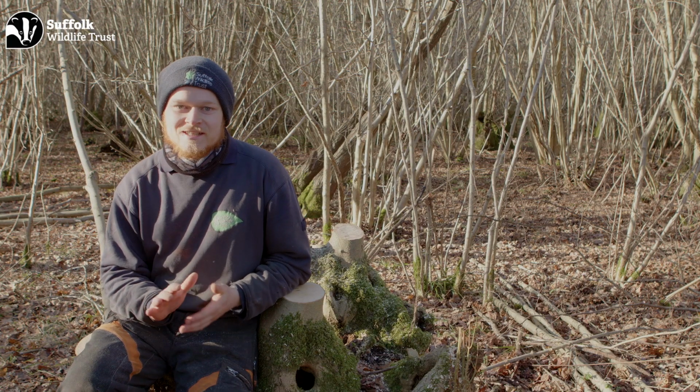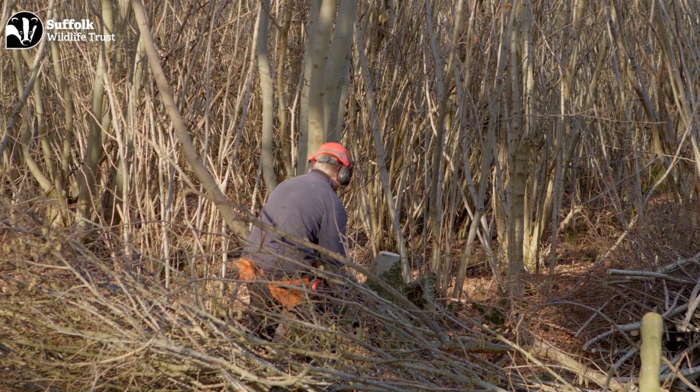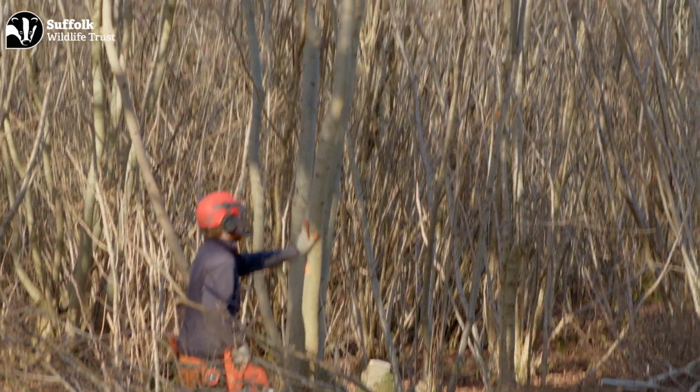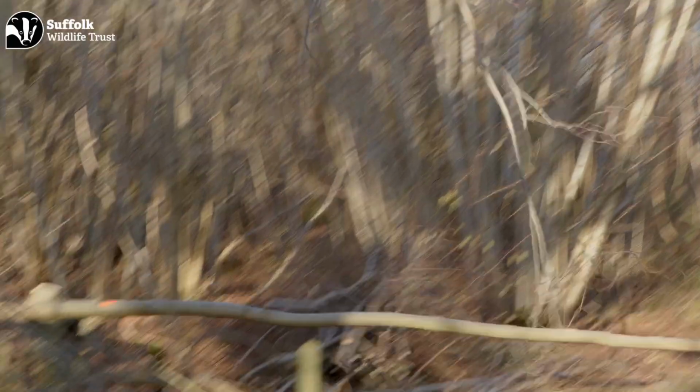So coppicing is the felling of trees as close to the ground as we can. That encourages regeneration of the plant from ground level, creating these multi-stem trees that we see throughout this woodland. This coppicing allows light into the woodland floor.